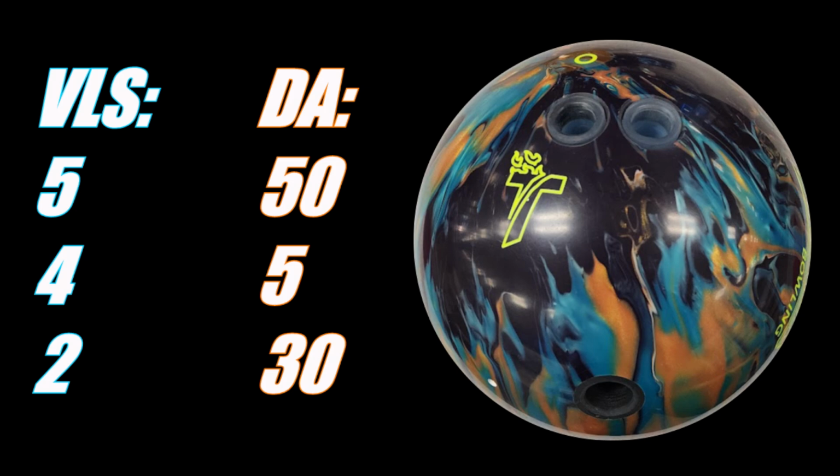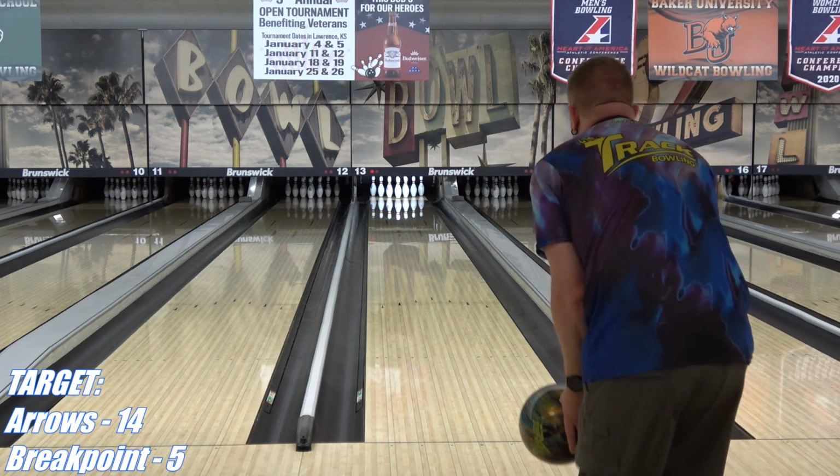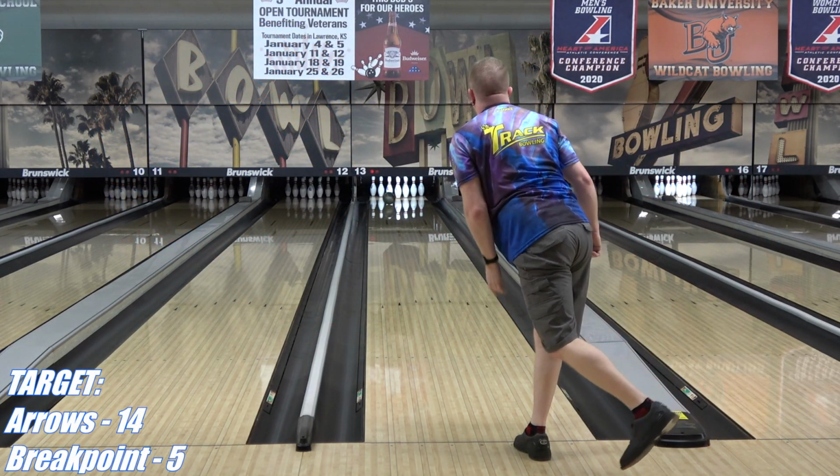For the ball details, same strong asymmetric Criterion MD core as the original at a 2.50 RG, 0.052 differential and a 0.018 int diff, but instead of the QR12 cover with HK22C, we get Super Response with HK22C. It's the first time, as far as I can tell, that we've seen Super Response.